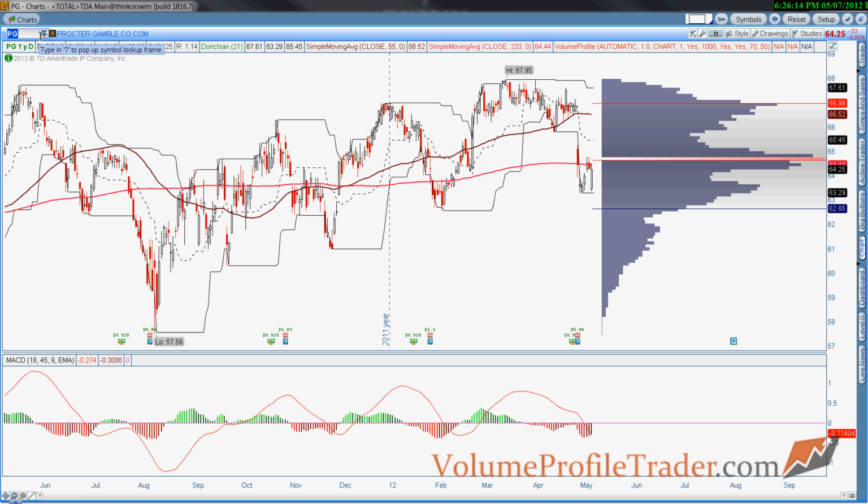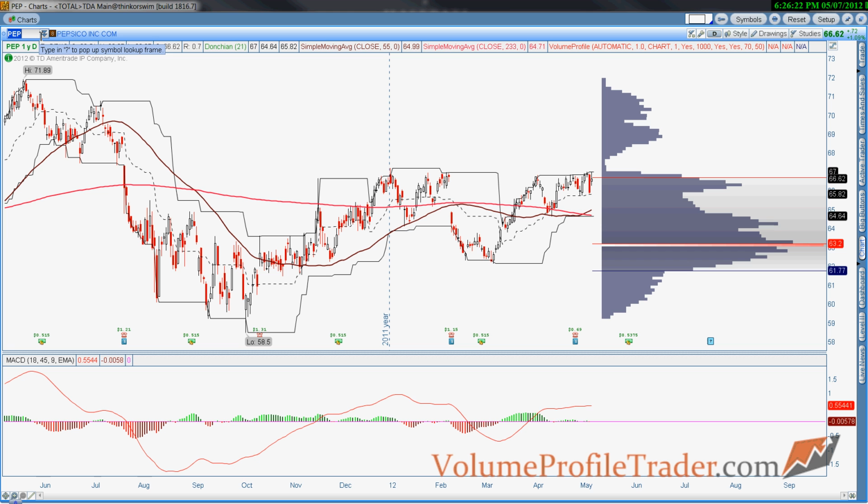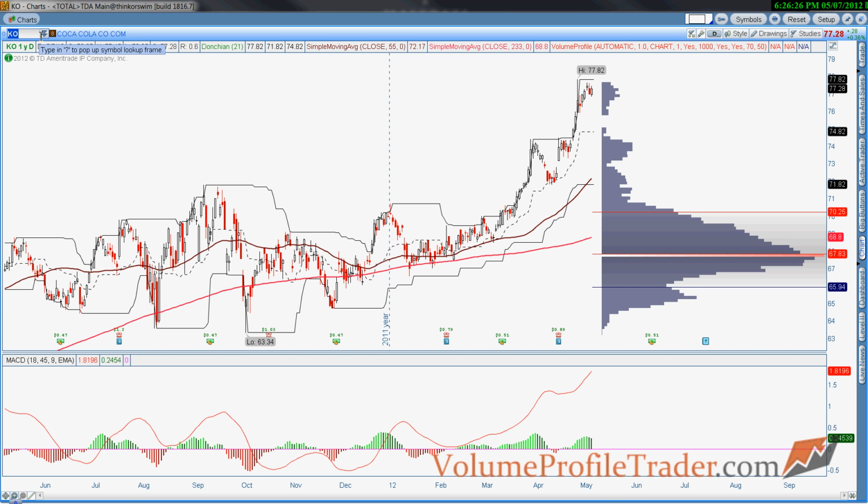ConocoPhillips, Procter and Gamble. I think it gave you another opportunity today. Let's see if I can get the right name. Pepsi. It's working on trying to break out still. Just to show you Coke. That's often in the stratosphere for Coke, which I covered back when it was in the 71s. It was a recommendation, and I clearly wasn't involved enough on this one, but yeah, that ended up working.